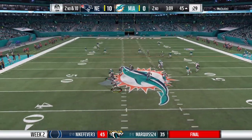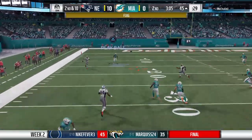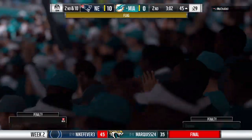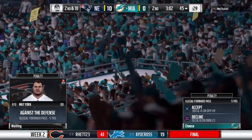Now he'll look to throw here on 2nd and 10. Dancing to his left. Oh, you saw that one coming. It's intercepted. Thrown back across his body. Picked off by Duron Harmon. And he's going to get this one to the 23-yard line.